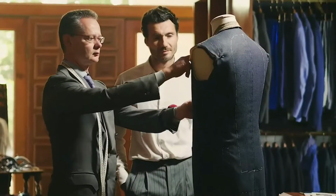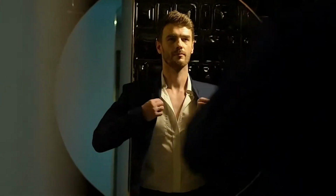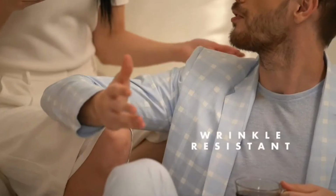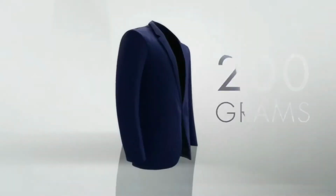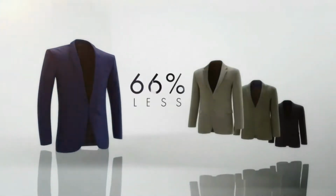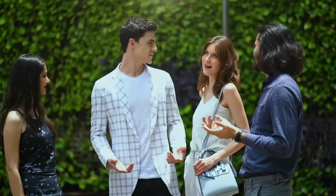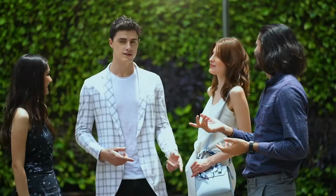Then we stitch and tailor this unique fabric into an elegant, one-of-a-kind luxury blazer. It comes in 2 styles, structured shoulder and natural shoulder, a blazer that's wrinkle resistant, and easy to wear because it's so light. Only 200 grams, that's 66% lighter than other blazers, as light as a cotton dress shirt. You won't even feel like it's on you. Is it on you? Yeah, it is on you.